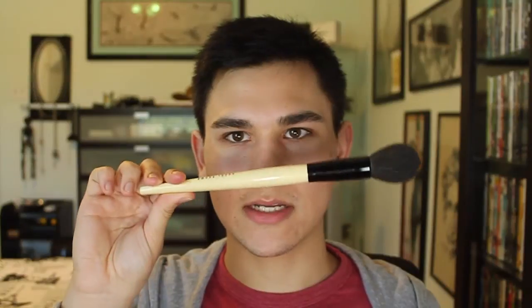I also don't have any other Bobbi Brown brushes other than the lip brush, because I don't think they look luxurious. They look cheap, even though they cost a lot of money. So anyway, that's that.